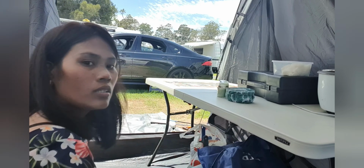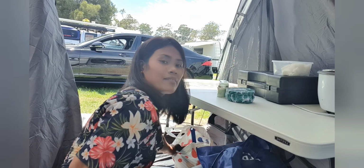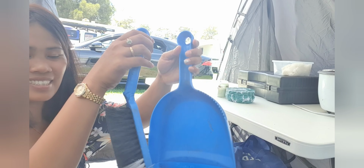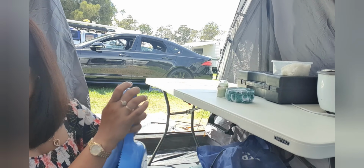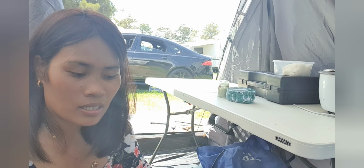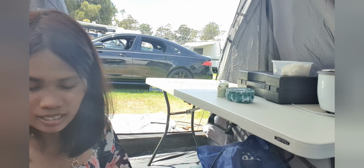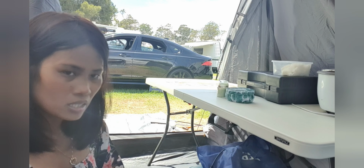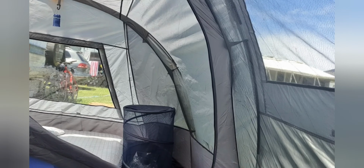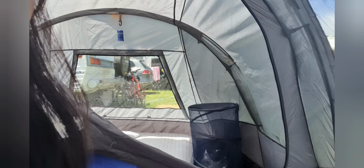Ilalagay ko lang muna. Ito palang plastic. Siyempre may dustpan tayo dito, kasi pag makakalat, maraming damo sa labas, tapos minsan nadadala lagi dito, kaya lagi ako nadadala nito. Yun yung basket namin, laundry basket. Labahan.